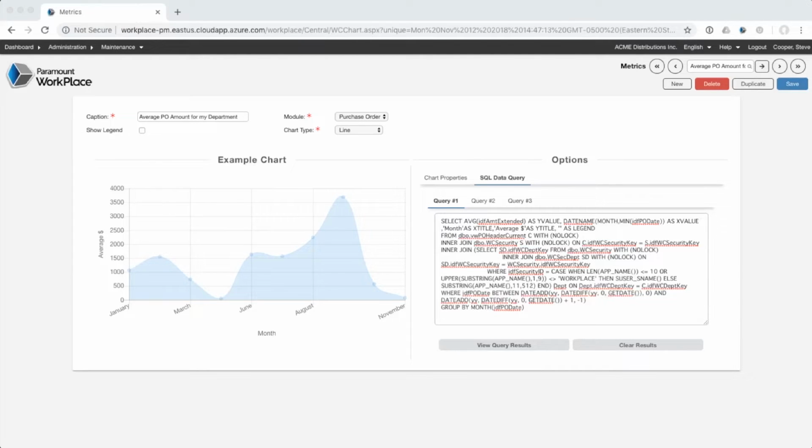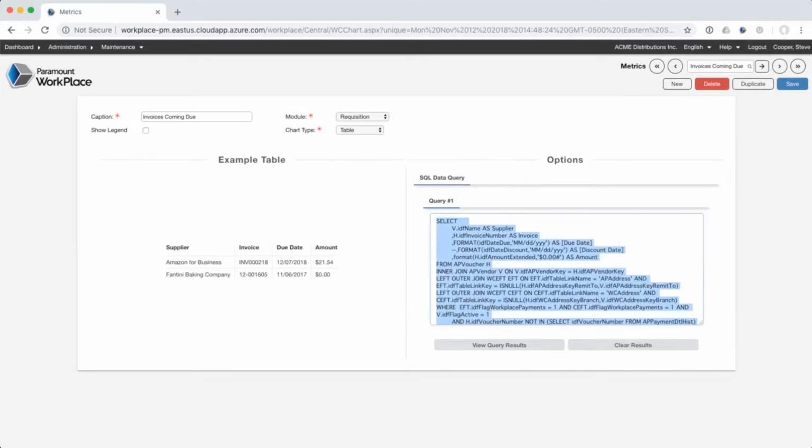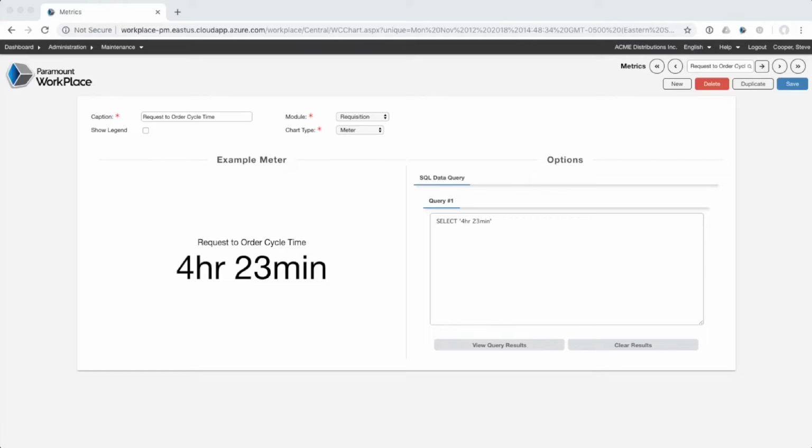As an administrator, if I want to edit these metrics or add new ones, I can do so here. Using SQL, I can write any query I want for maximum customizability. In this release, we've added new metric types, table and meter. The table metric allows me to show any tabular data from any query. The meter metric type allows me to show a single value. Your KPIs are only a click away with WorkPlace metrics.